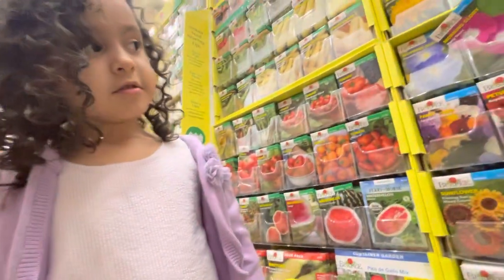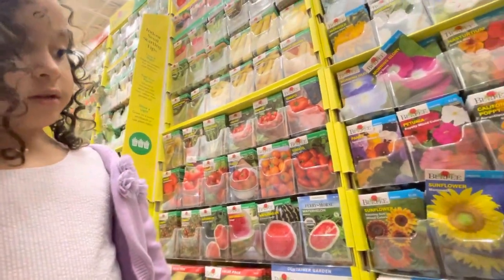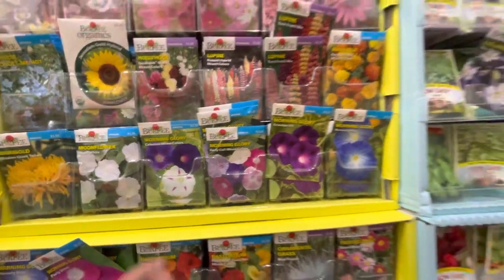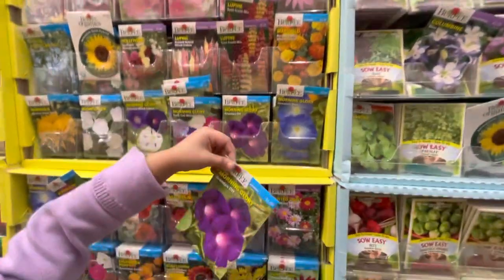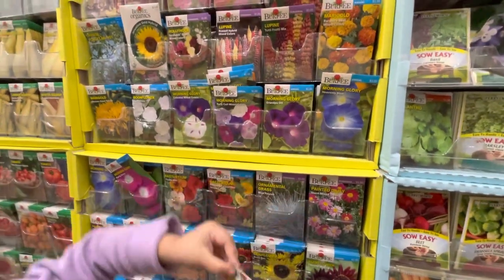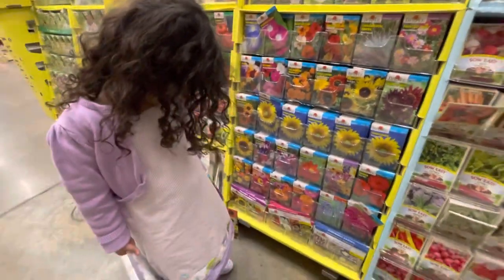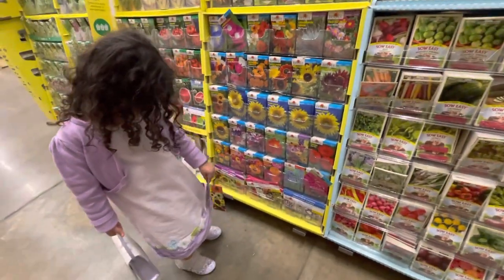I want a purple flower that matches my dress. You want a purple one that matches your dress? Let's see which ones. The morning glories are really good. You want to try those? I see this one. That one? That's a morning glory. Yeah, those are good. I see what should match up with my dress. Okay, that would match your dress. I agree with you.